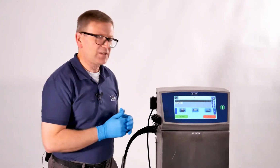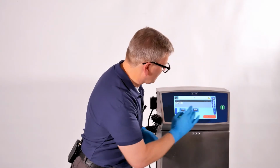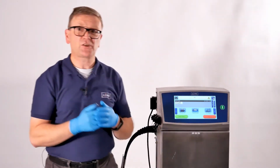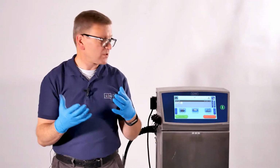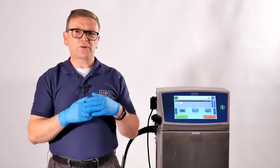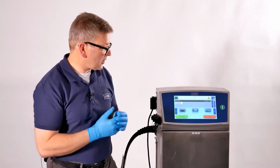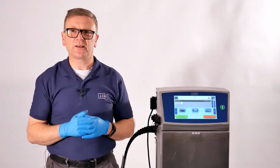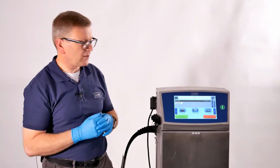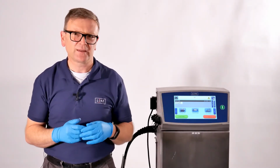The screen is a 10-inch touchscreen. It's a highly responsive screen, and as you can see, it can be used with gloves. It's covered with a protective membrane which is alcohol and solvent proof, so you can use it with gloves, sanitizers and other cleaning materials. That's vital in today's hygiene conscious environment, we know.